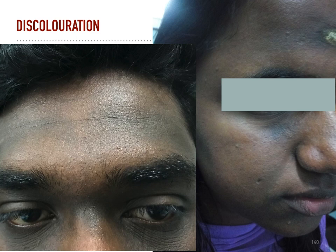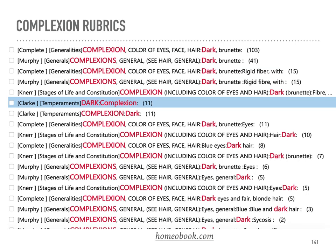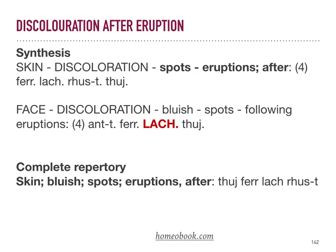And something about the complexion also. We can improve the complexion of individuals, especially after exposure to sun, stress or wind. These types of discolorations we can improve to a great extent in the majority of cases. We have some good remedies for improving the complexion. If you are searching on the Zomeo software, you will get a lot of rubrics related to the different types of complexion. In synthesis repertory, we will get some other specific rubrics for discoloration after eruptions.